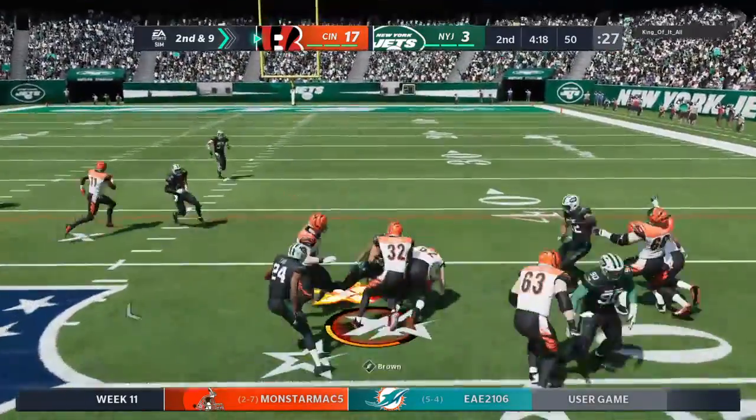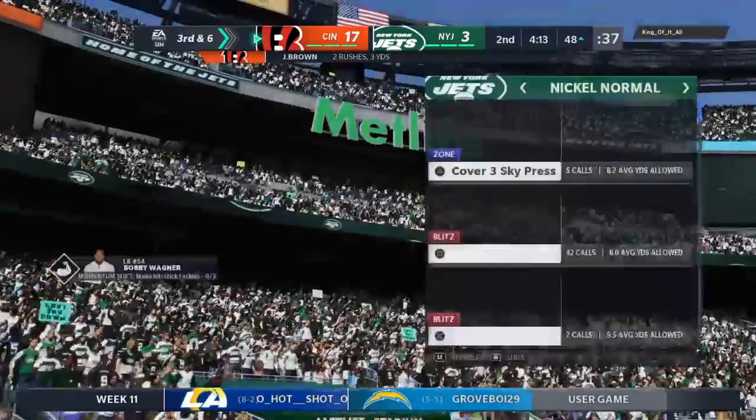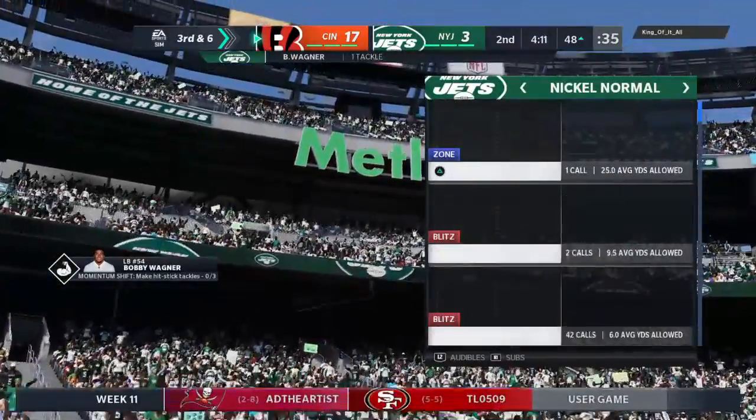Going to give this time to the tailback. He'll be taken down at the 48 for a pickup of 2 yards. 32 on the carry. Nice job there on the tackle. Keep him to the short gain.